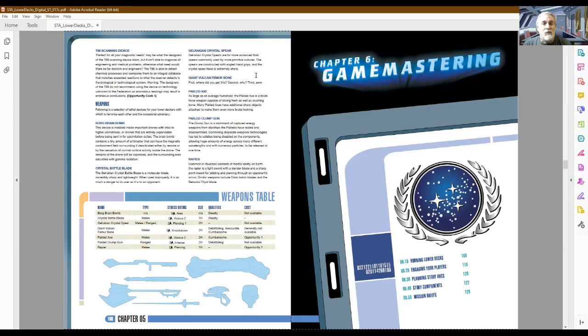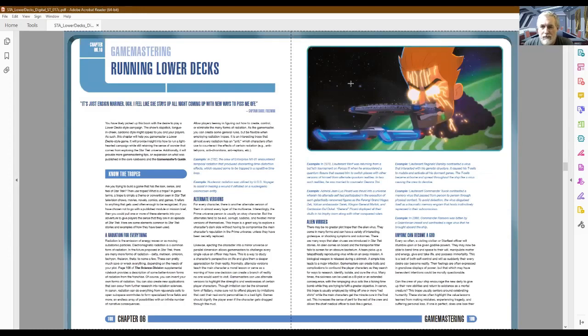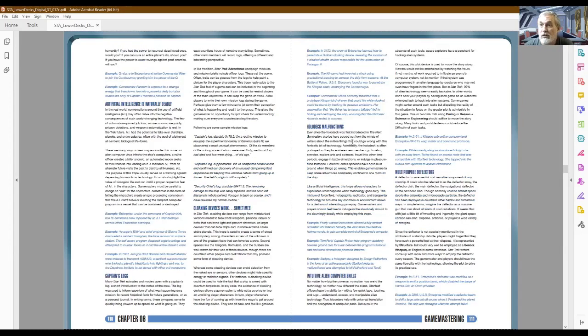But they've done a lot of, you know, understandably weird stuff in Lower Decks, the series. The game mastering chapter has a ton of advice on how to get over the top when you need to. If you're playing more towards the tone of the show, learn your tropes. Learn the things that make Star Trek, Star Trek. Learn the things that make Lower Decks, Lower Decks. Don't be afraid to make oddly specific references all the time. We're gamers. That's what we do.